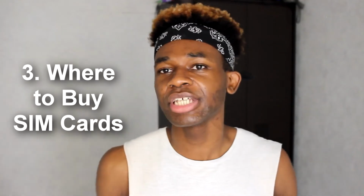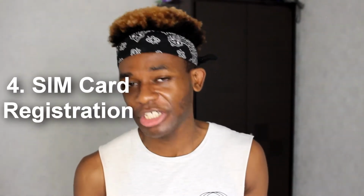So where can you get yourself the SIM card? You have to go to the official stores of these operators. So you go to the Flow store or Digicel store, and they will sell you SIM cards there. But be sure to bring your passport with you, because SIM card registration is mandatory in Barbados, which is applicable to almost all Caribbean nations. Without it, they cannot register it, which also means that they cannot give you your SIM card.